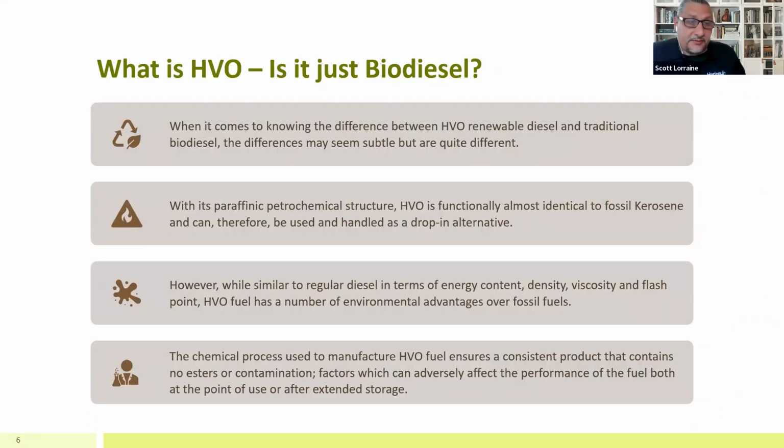So having a look at this slide, what I'm looking at here is what are the key differences between this and biodiesel. So I'll let you read the words for yourself, but HVO really is different to what's come before it as biodiesel. It has a 10-year shelf life, which is very different to all previous variants of biodiesel and even kerosene itself. The reason behind this is that the hydrotreating process is much more consistent than the transesterification process you're used to previously to produce biodiesels.